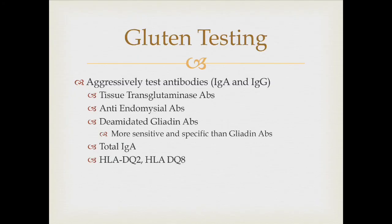You should also look at the genetics, the HLA-DQ2 and DQ8. These are available at all the mainstream labs to understand, is this possibly true celiac, or is this more of a gluten sensitivity picture.